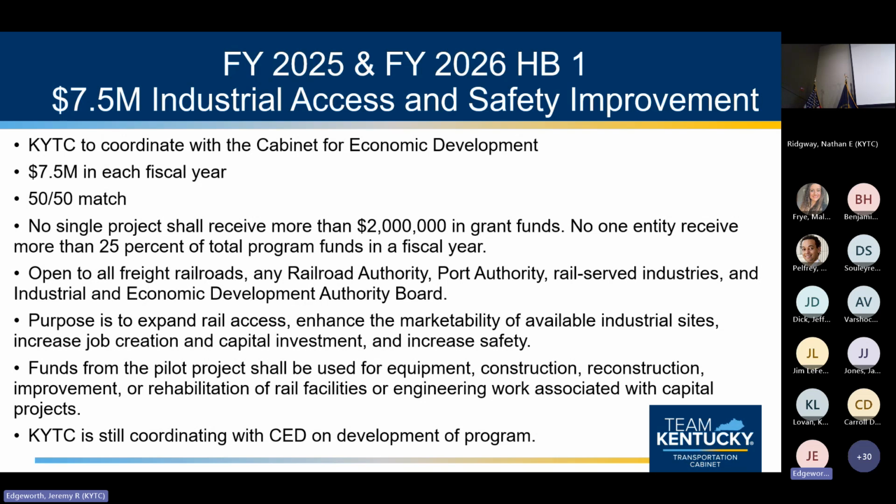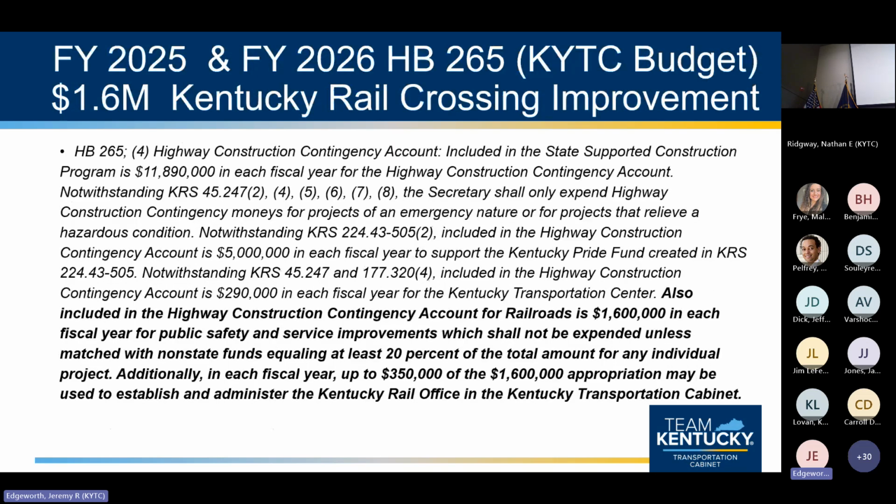So we're going to be partnering with the Economic Development Cabinet to put this program together, to administer this, as well as to rank and score potential projects. We're still working with economic development on standing up this program, but this is one that has received quite a bit of attention from industries because of the availability to anyone that owns a rail spur. That was pretty much it from House Bill 1.